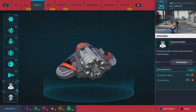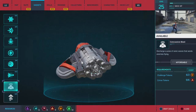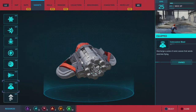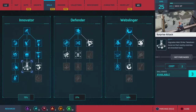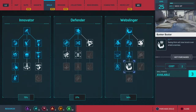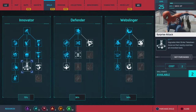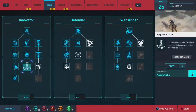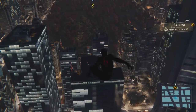I'm going to create the Concussive Blast. So discharge a pulse of sonic waves that sends enemies flying. There we go. I can't upgrade that any further because I'm missing crime tokens. Wow, I'm out of crime tokens. That's been a while. And then I wanna go for the improved focus gains. I wanna have that. And then the upgrade to the web strike takedown so it knocks back nearby enemies. There we go. Skill points well used, I think. Now let's head to Central Park.